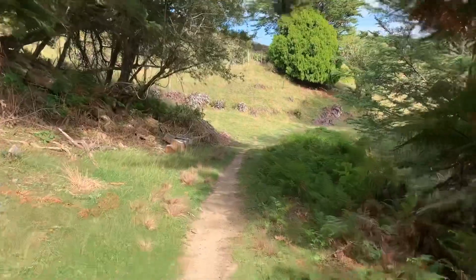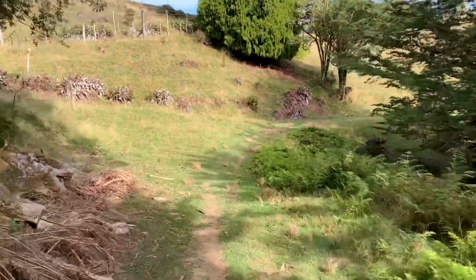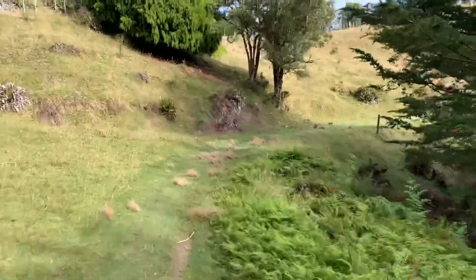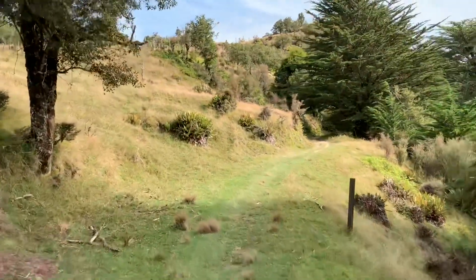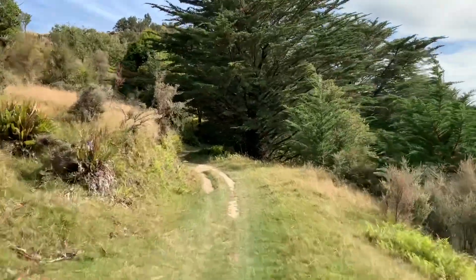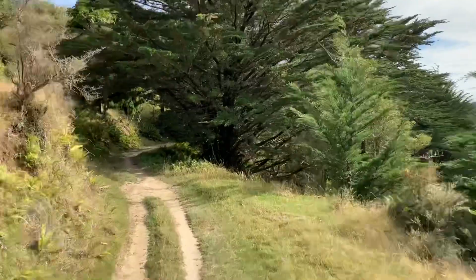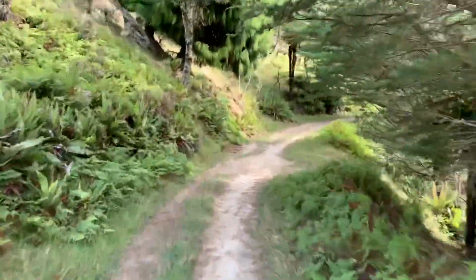We've just left the gravel road and now we're starting a downhill section, mostly on farmland. There's been a few warning signs around about poaching and about dogs being shot on sight. A little unfriendly, but I guess if it's your property, it's your property. So here we go, we're off on a big downhill.